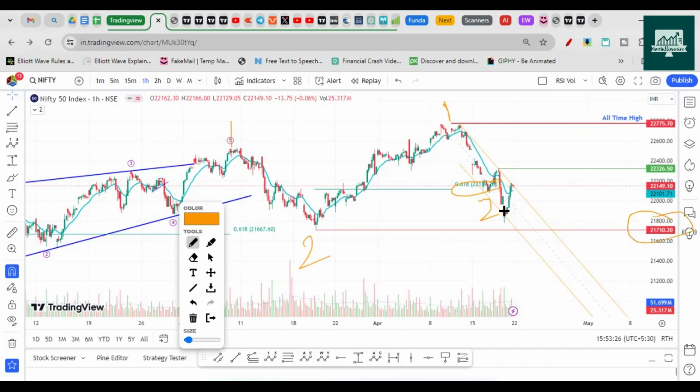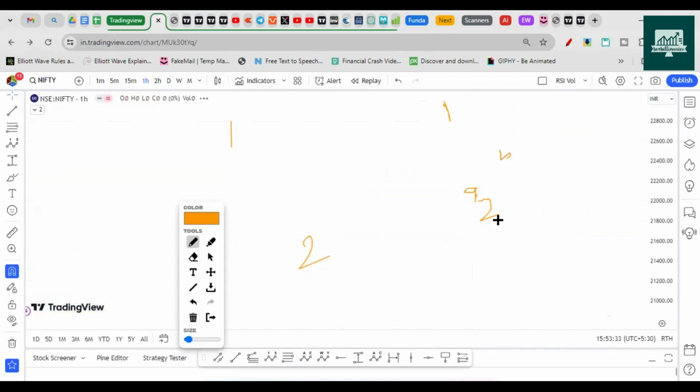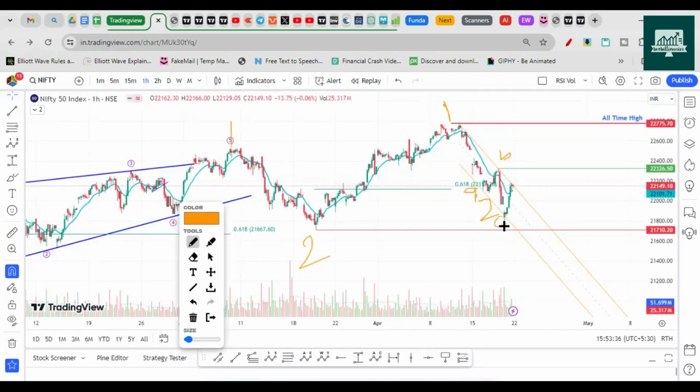So this is still 1-2 possible, and this can still be A, B, and C. Okay, so A, B, and C zigzag. It's still possible. So right now, when we have to consider this wave count, it has to start a bullish move and break this swing high. Until this swing high is broken, we should not consider a bullish move. Something like this can happen.